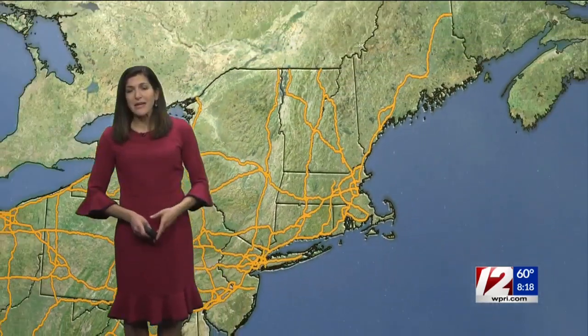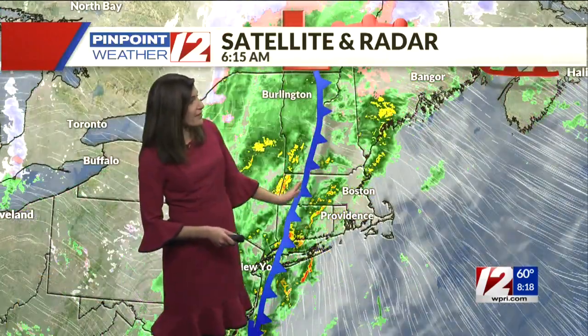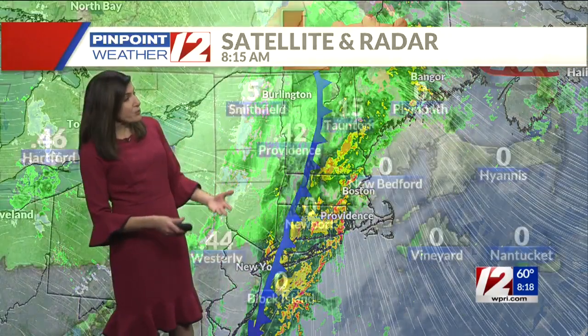Let's widen out the view and show you the bigger picture here. It's a cold front approaching. Behind that front, some cooler weather. Out ahead of it, though, we're very warm and breezy for this morning.